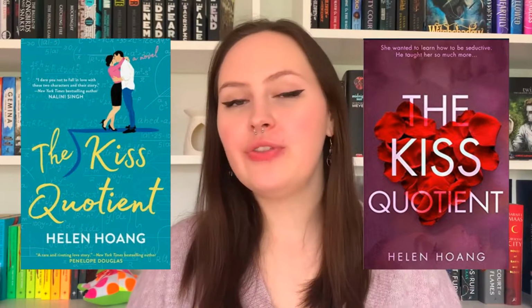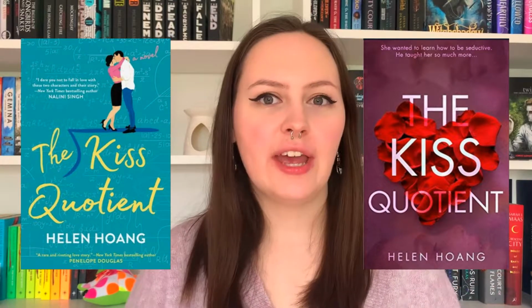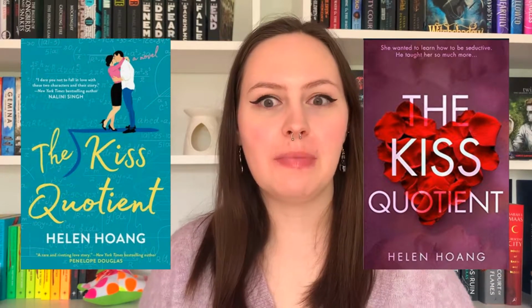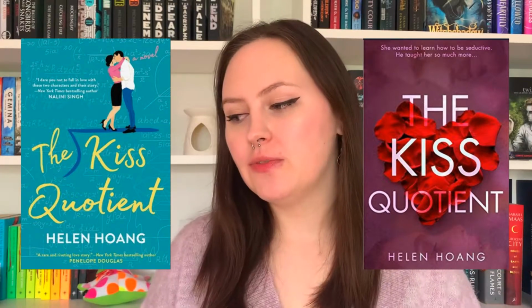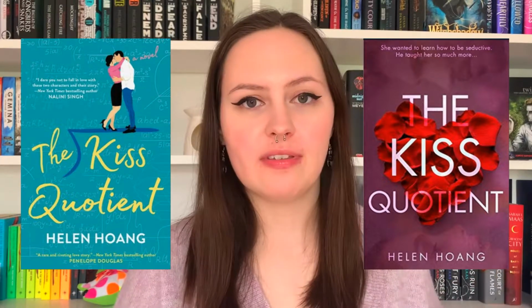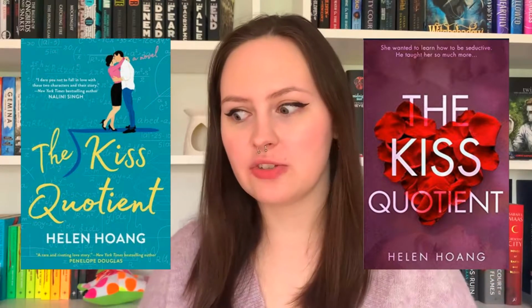But here we've got the US cover and also the original UK cover. I think they've changed the UK cover to match the US now because the rest of the books in the series all match. I don't think they published The Bride Test with the same sort of covers as the original Kiss Quotient in the UK. So this is the original UK cover, but I think it has been changed now. So let's talk about the US cover.